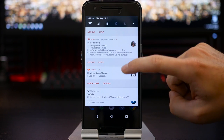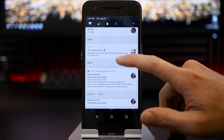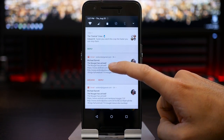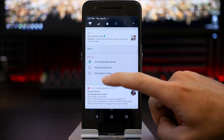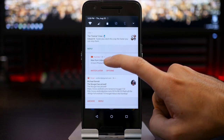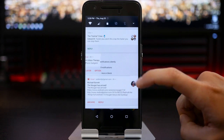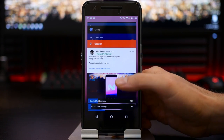You can go even into further advancement, so I can hit watch later on YouTube videos, or I can go into advanced options. You can also see that you can enable specific priority modes. So if I want to long press hold here, we can go into a priority mode setting. So I can hit show notifications silently, block all notifications, and so forth. Now you can do that by long pressing, or you can swipe over from the right or the left and dive into those settings.